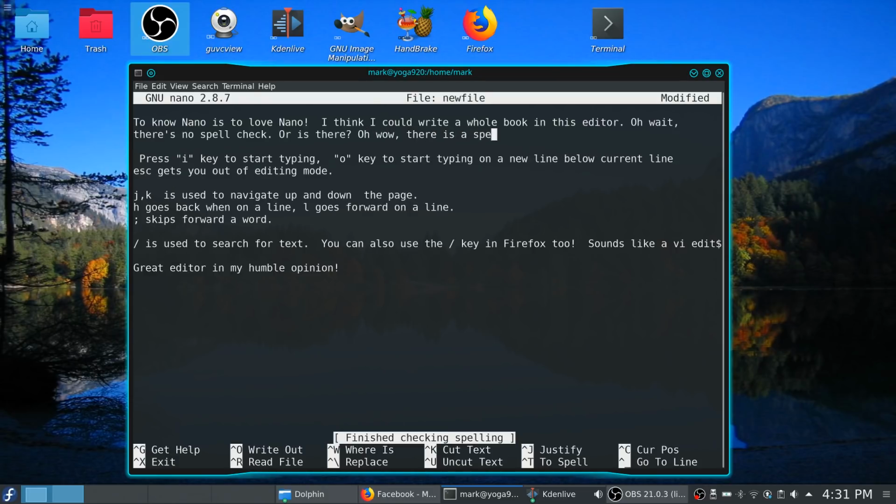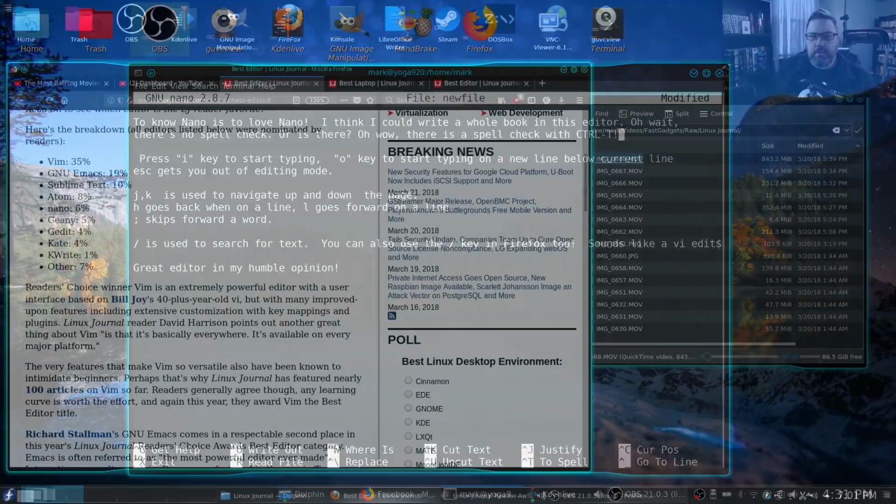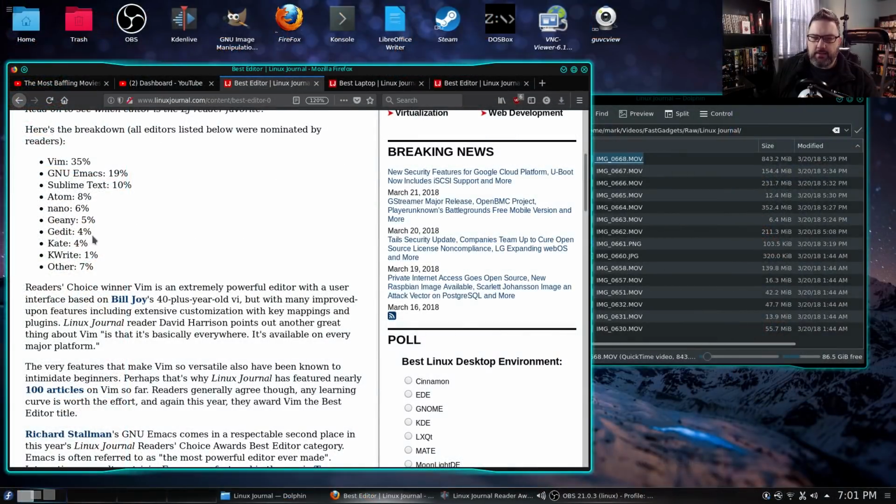Yeah, gedit. I've used gedit. I don't know about you guys. Let's see what else we have here. Gainy, never heard of it. gedit, yes. Kate, no. Kwrite, for sure. It's actually one of my favorite GUI editors. It's either Kwrite or Atom is my 2 favorite GUI editors. And then there's everything else.